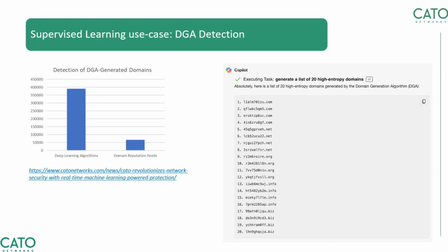You might be thinking, Robin, so what? Machines are smart, I know this. Well, to that, I say that this type of supervised learning is fantastic when it comes to things like DGA detection. DGA, domain generating algorithms. They're technical nasties that can rapidly spin up new vectors of attack. Now, historically, we've had to rely on domain reputation feeds to block these websites. Though by leveraging deep learning algorithms, detection is now off the charts. AI is making life easier for hackers, so it's imperative that we use similar tools to defend against the onslaught.